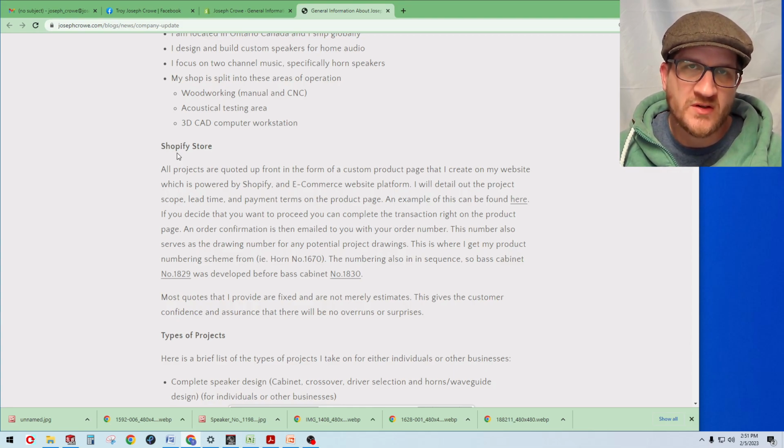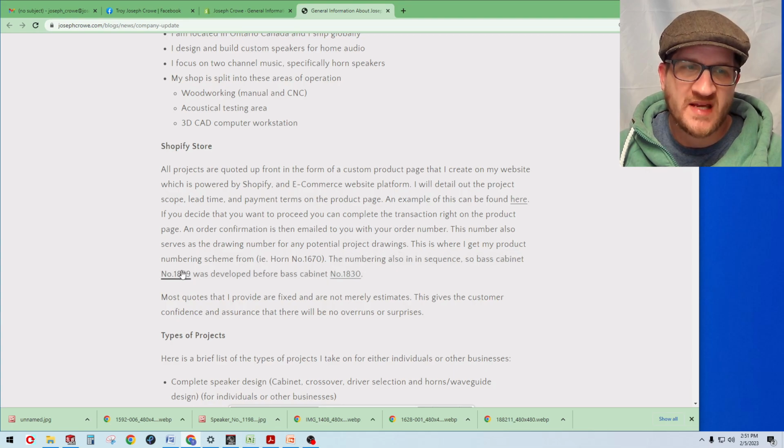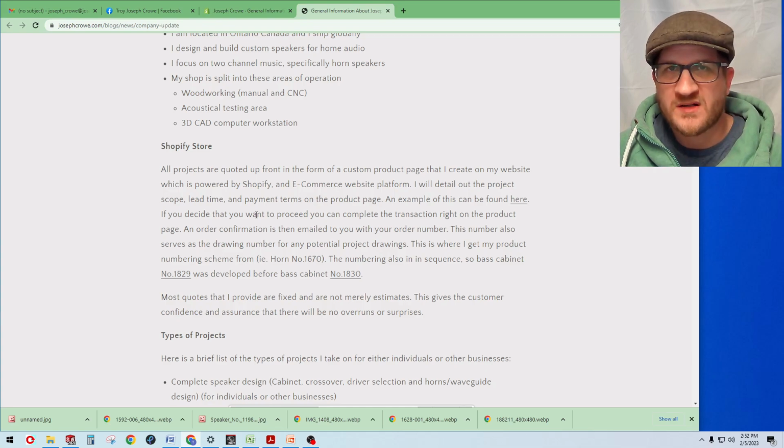This number is also the same number that's used for any potential drawings used in the project. Another little tidbit that might be helpful is that the numbering is in sequence. If I introduce a base cabinet, for example, base cabinet 1829, it's developed before base cabinet number 1830. So all of the product numbers are in sequence over time. If you ever have a question about what is the latest design as far as horn technology, you can sometimes just use the number. Whatever number is greater is going to be the latest design.